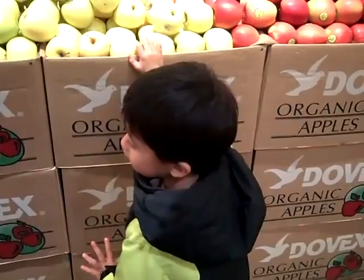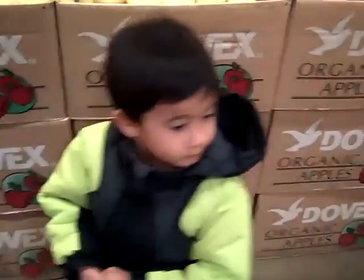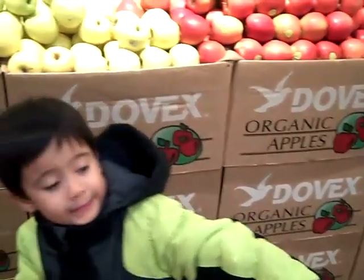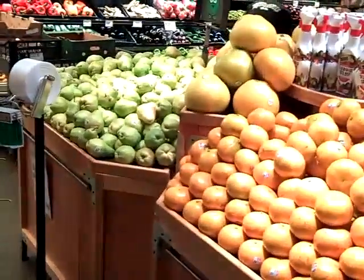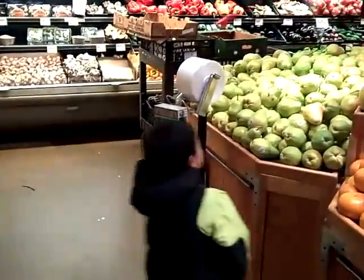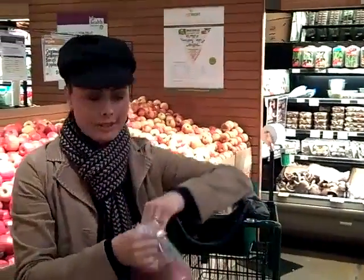What do you see right there, David? Lots of pears. Lots of pears. Apples, all right. Organic apples.